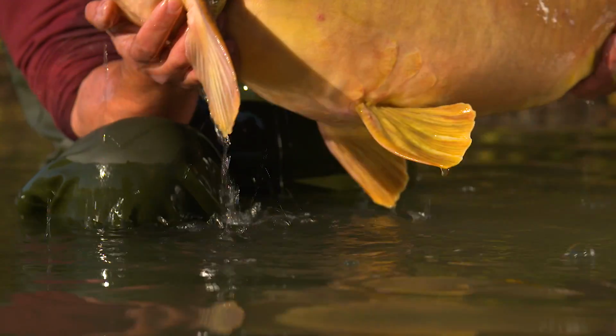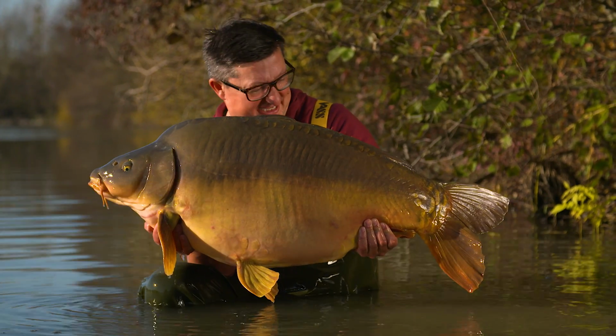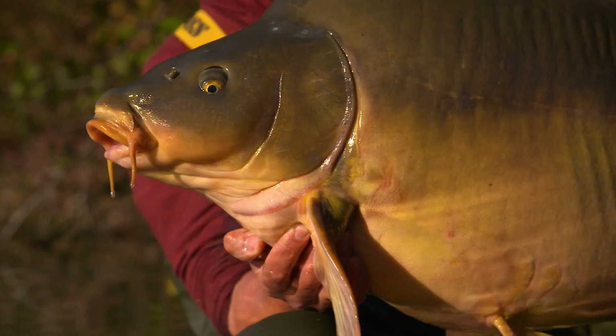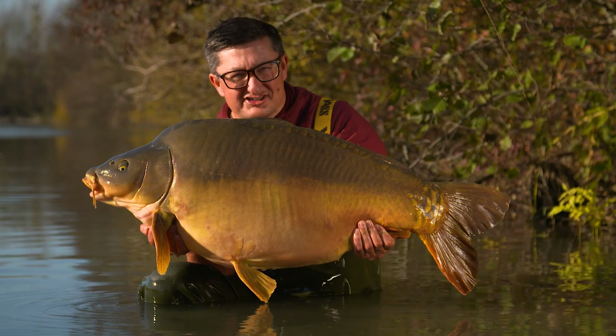Come on, big fella. 52 pound, check that out. Look at the shoulders on it. And the sling was absolutely full of boilie. Olivier here is letting us retain the fish overnight, which he doesn't normally do, but with the water being so cold, there's very, very little risk to the fish, and you get to see them in all their glory.